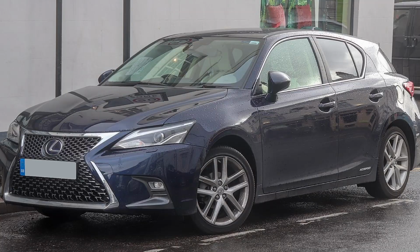So finally, I would like to see this in Lexus form, meaning the return of the CT200h. In 2023, it would probably be called the CT250h, but that's all for me.